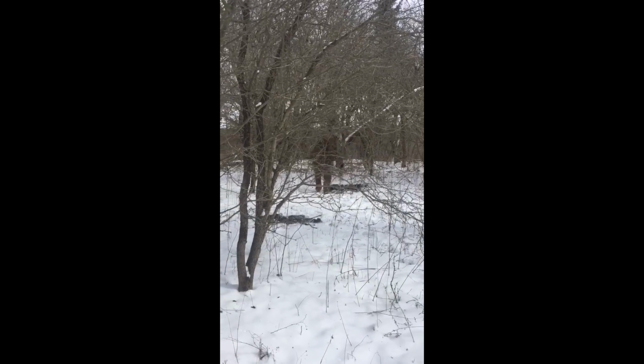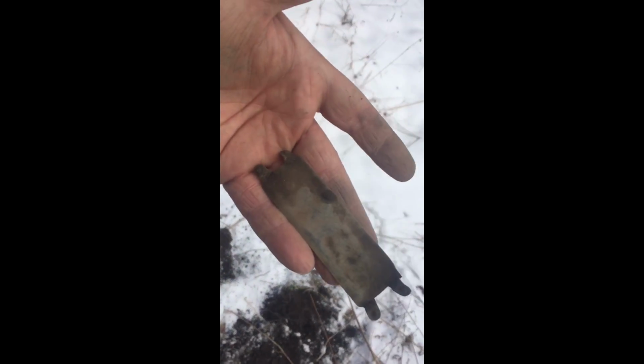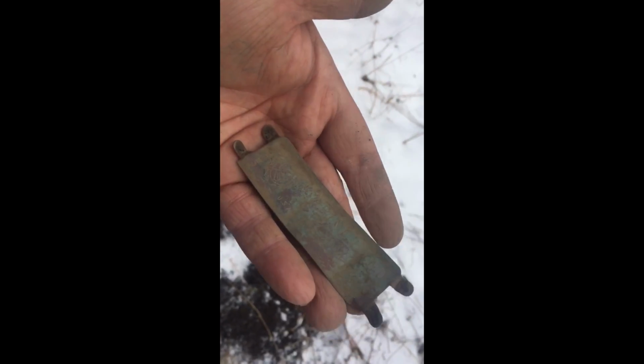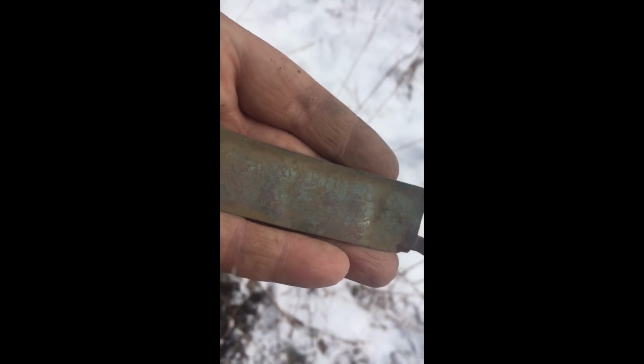Odd Man over there digging all the way to China. And I just dug something very unusual. At first I thought, oh, it's just a brass plate or something like that, but I noticed it had these little tags on the end of it, and then I flipped it around and wiped all the mud off it, and I'll be darned if it is not a harmonica plate. It's not a harmonica reed, of which I've found thousands of those, but it's a Marine Band M. Hohner.